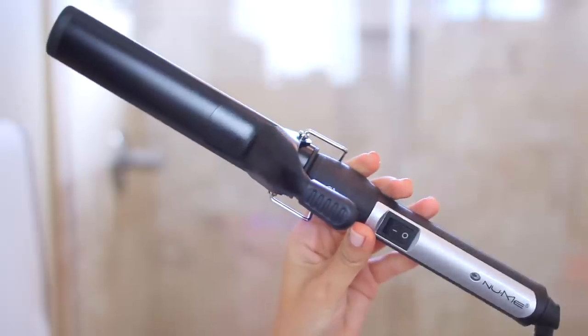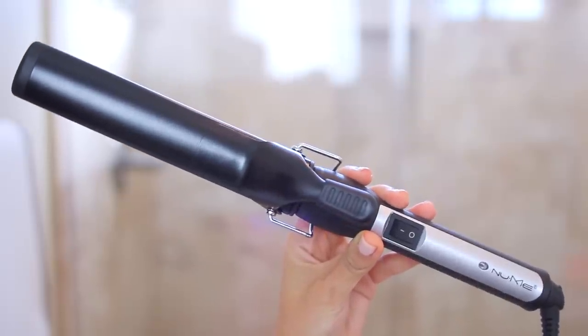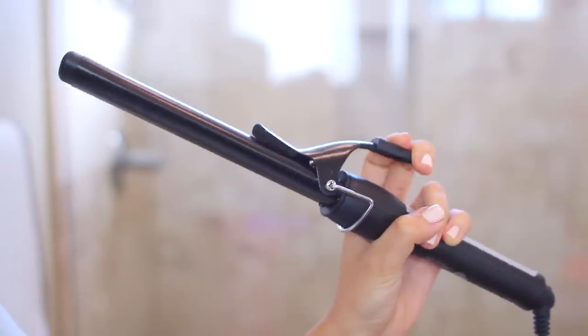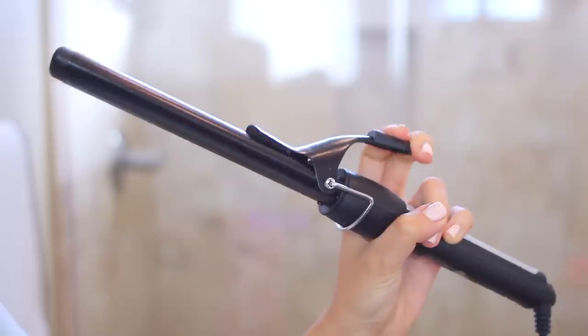And then I've been using my NuMe 35mm special edition wand, which I really like because it has a different shape. It's like thick and flat, so you get these really nice, messy, beachy waves with a different shape to them. So I have just been loving this because it is totally right up my alley, gives me that like laid back vibe that I want.